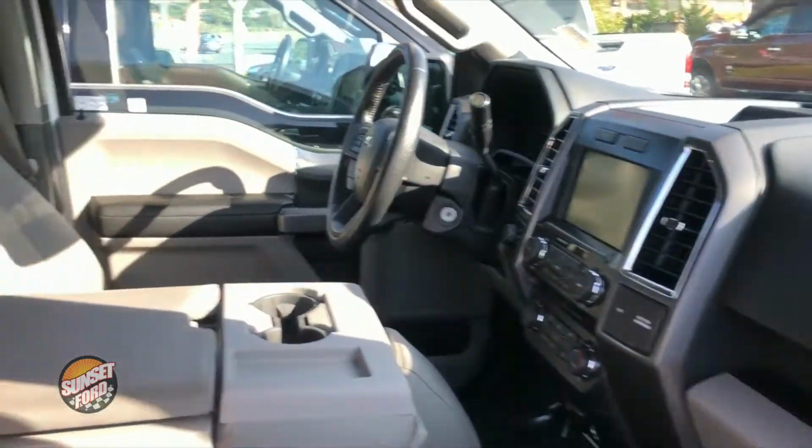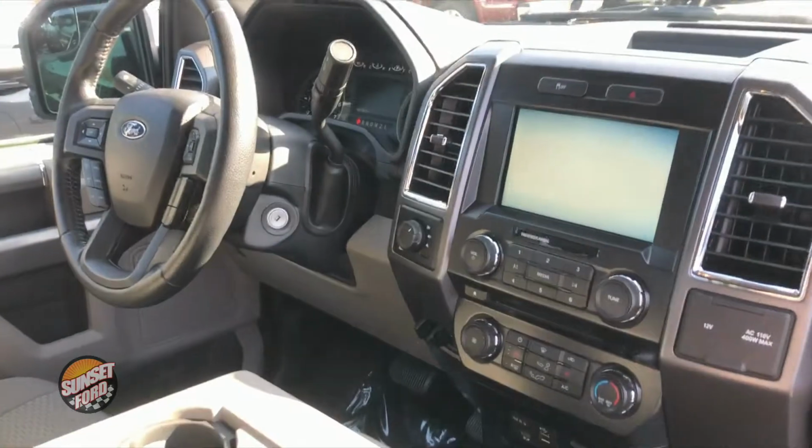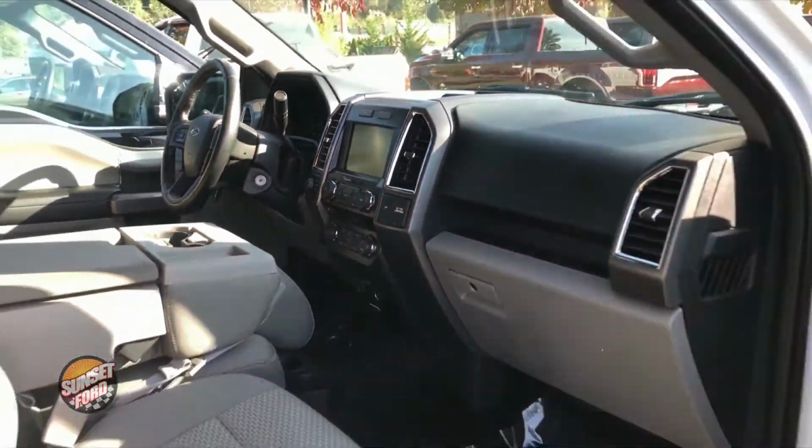Now take a look at the interior front. No rips, no tears, no stains, easy access to all your controls within arm's reach.